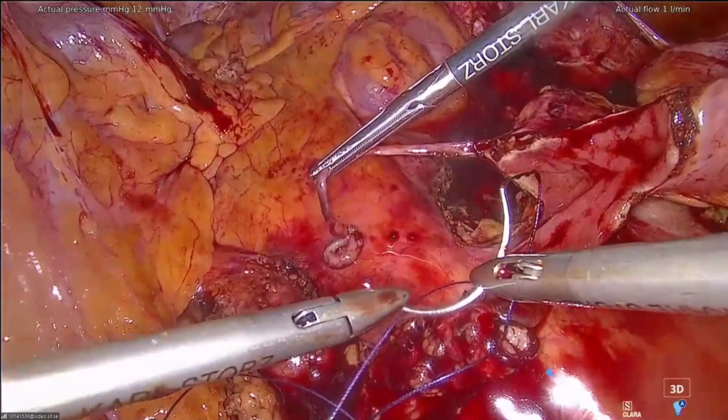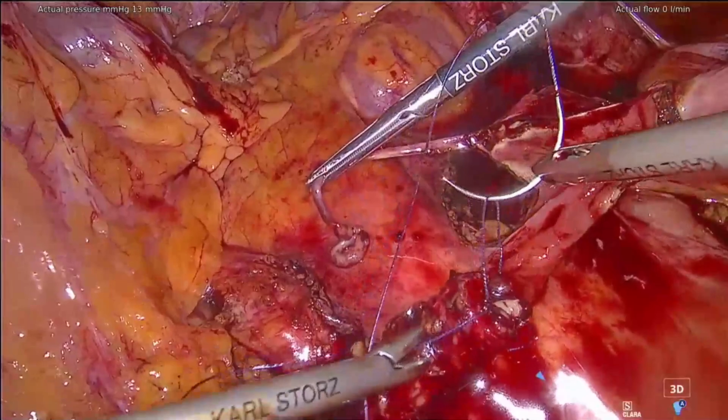And I take my time to be precise for this part, because it's the quality of the suture that will give the water tightness.